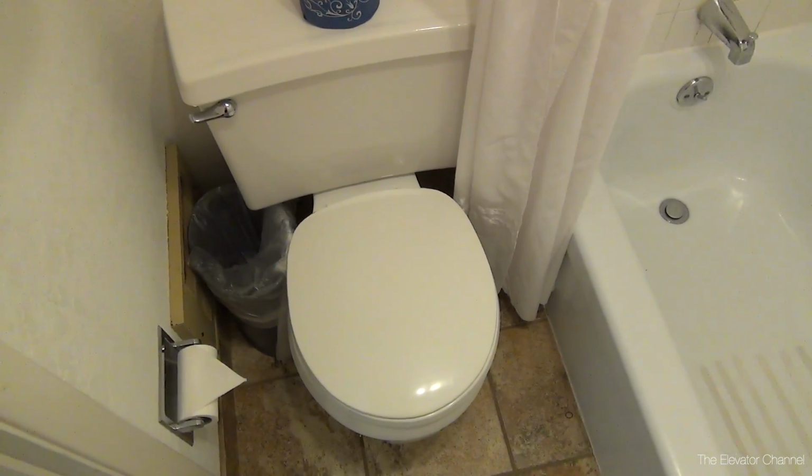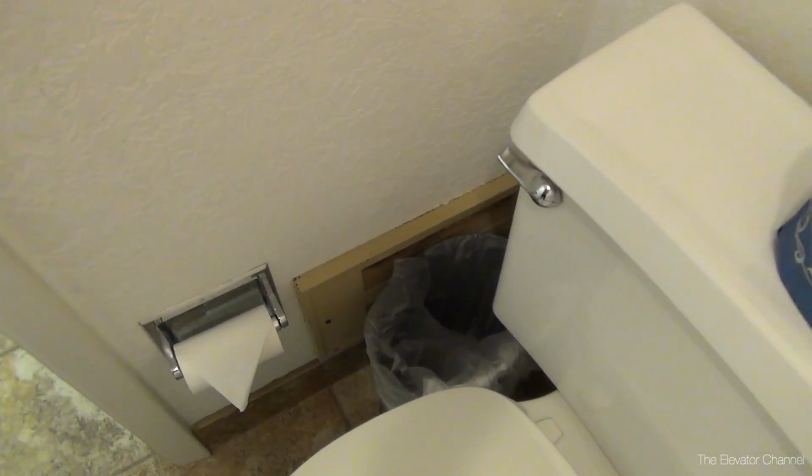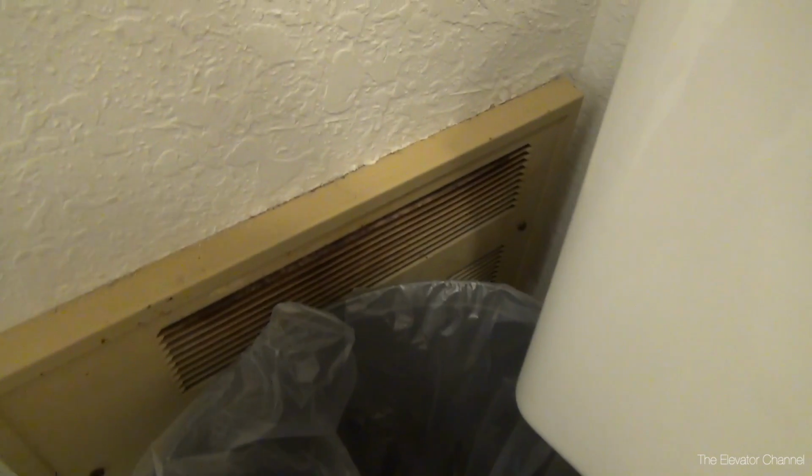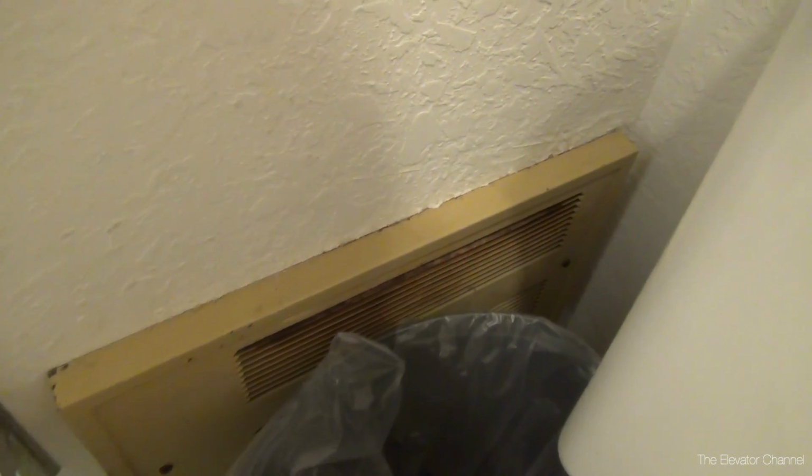Not awful at a first glance. Obviously pretty tight. That's a big fire hazard, having this heater crammed in the corner with a trash can. And either this thing almost caught on fire, or it's just really dirty. I can't really tell which. But it looks pretty brown on the top. But yeah, that's pretty dangerous.